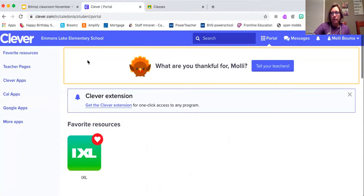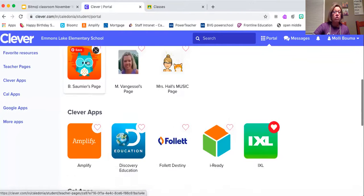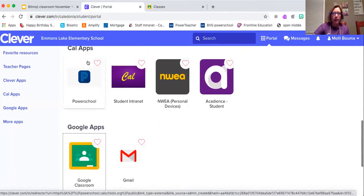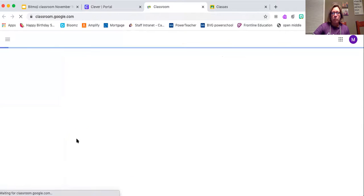So right now I'm logged in as Molly, and we talk about going up and down and being able to find what we look for, Google Classroom, which is the green chalkboard. I know they probably don't even know what a chalkboard is, but we talked about clicking that green chalkboard, and that's where the Google Classroom is. So when we click that, that's what the kids were comfortable with.